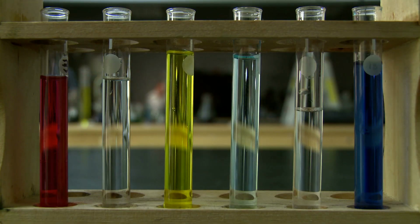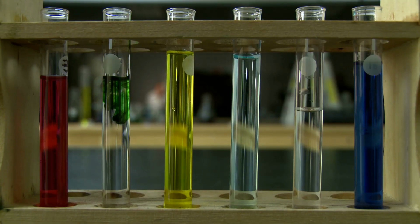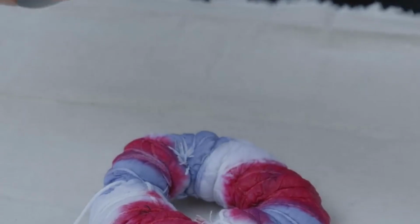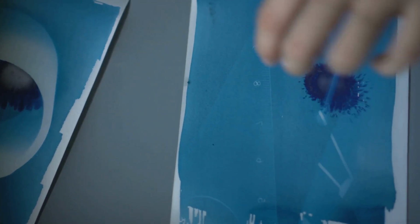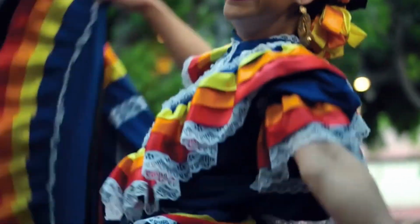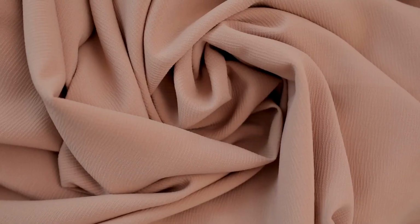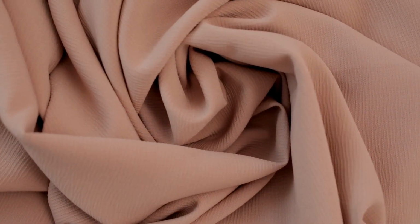There are two main types of thermochromic dyes: leuco dyes and liquid crystals. Leuco dyes are the most commonly used in fabrics. They contain a color-forming component and a color-developing component. When heated, the color-forming component switches to a non-colored state, making the fabric appear to change color. And when it cools down, it switches back.